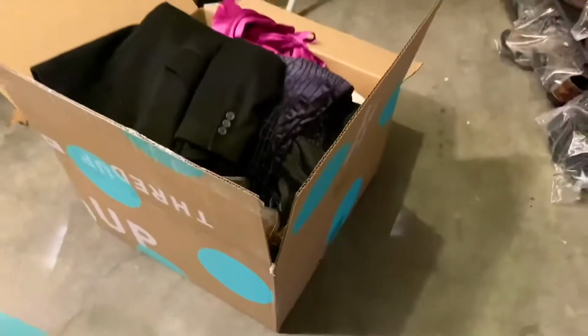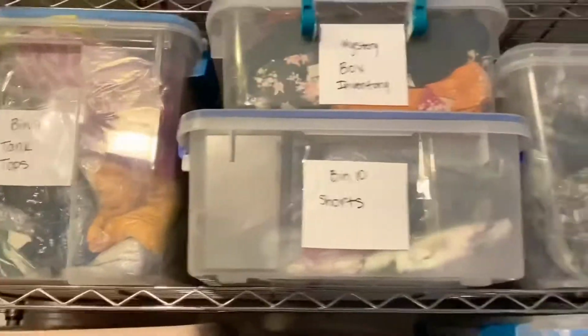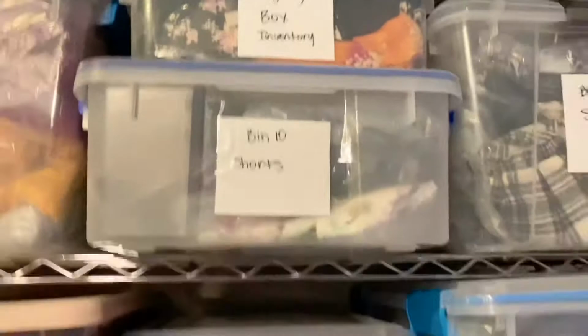I have a ThredUp box here. I've been selling a lot on ThredUp. So then I've got tank tops. I have mystery box inventory. I sell those every once in a while.